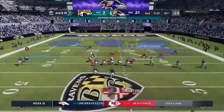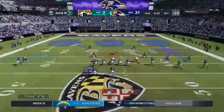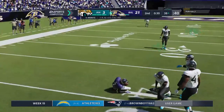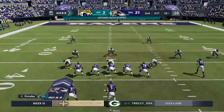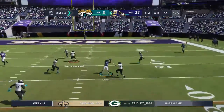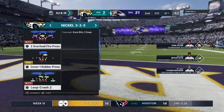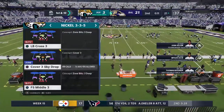So 2nd down and 10. Once again, they'll go from the 40. Now Wentz. That's complete to DeAndre Swift out of the backfield. They do get a couple, but they'll be left staring at a 3rd and 8 coming up. Now Wentz on 3rd down. Going down the middle, and it's complete. Ravens going to use their 3rd and final timeout as they stop it with 11 seconds remaining in this first half.